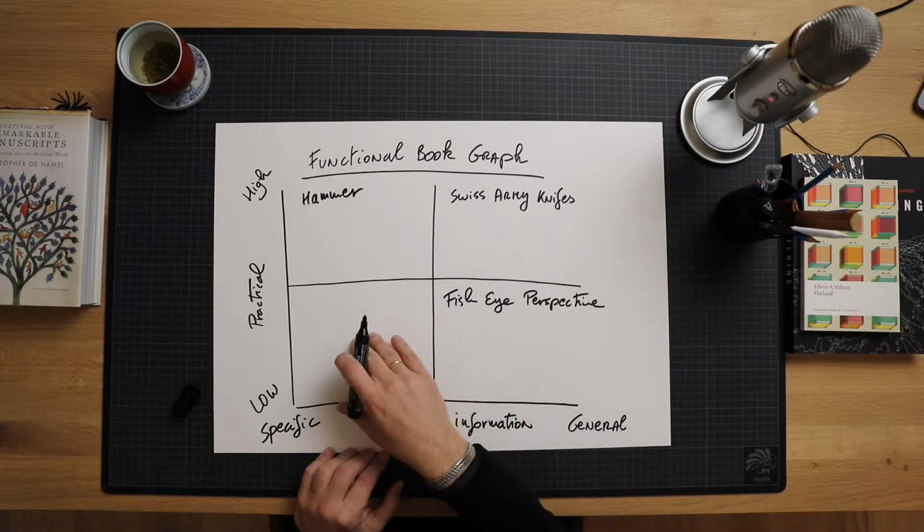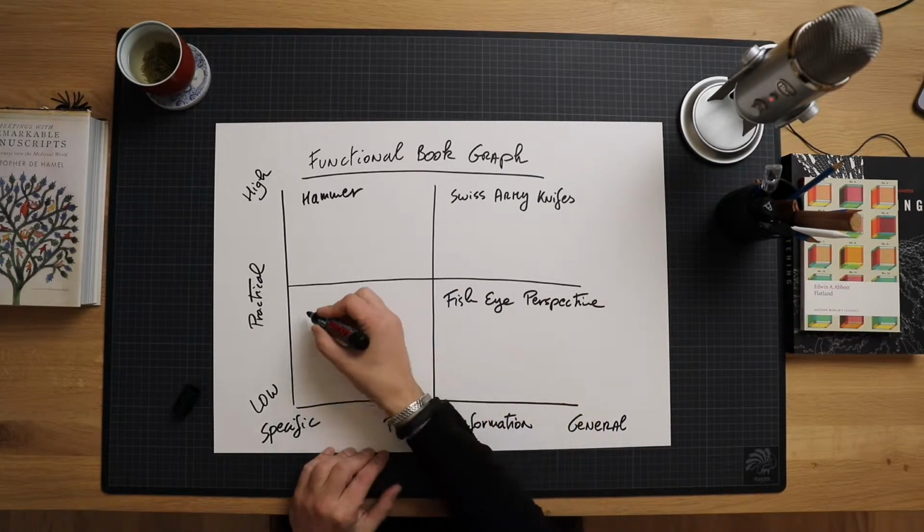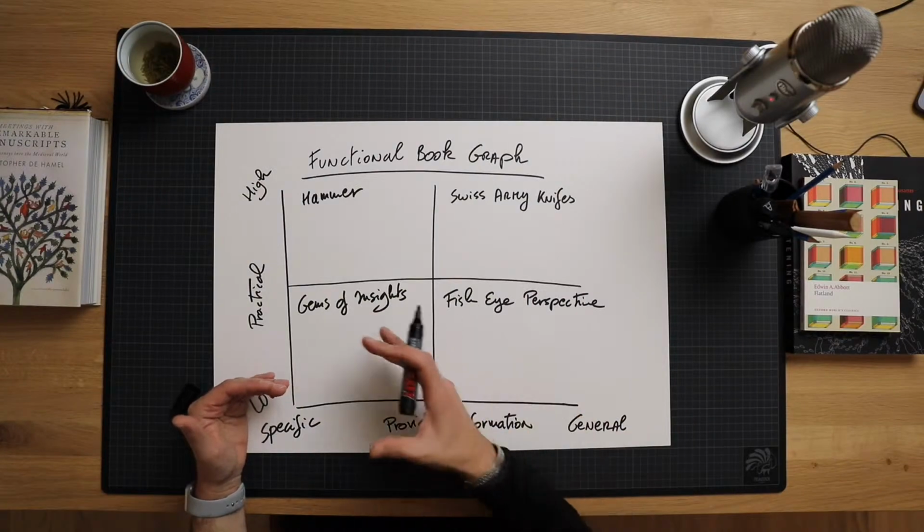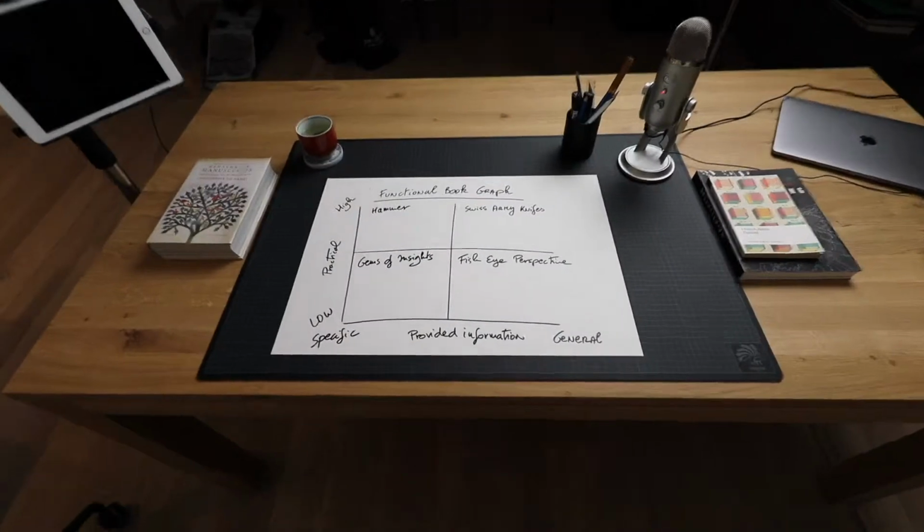And on the bottom left are the books that I like to call the ones that give you gems of insights. They are totally not practical and they're very specific. So they focus really in depth on certain information. Now let me give you an example. I'm recently working on an episode for the blog called Detoxing from Fake News and Alternative Facts. And I went to choose several books about it to have a better understanding.